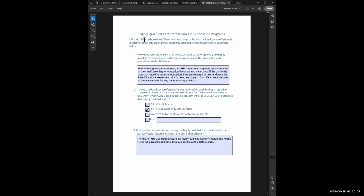So just a reminder, all instructional paraprofessionals, no matter whether they're part of the Title I program, whether that's Tier 2, Tier 3 interventions, or whether they work with students with IEPs, any paraprofessional needs to be highly qualified in a school-wide school. So the first question is, how does your LEA ensure that all instructional paraprofessionals are highly qualified?